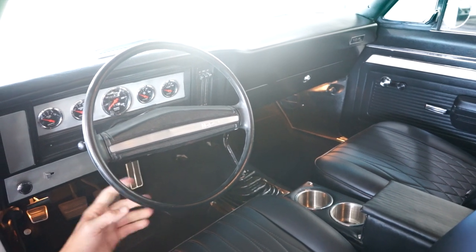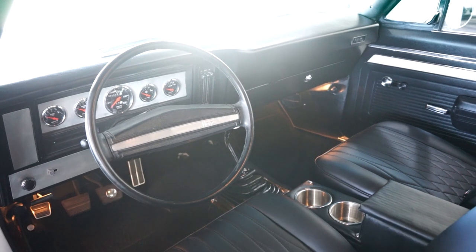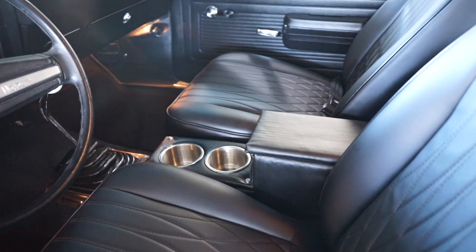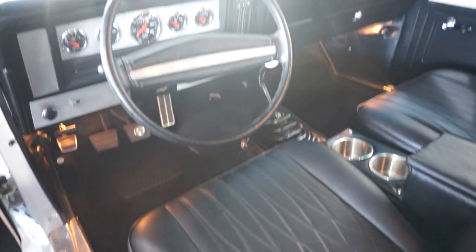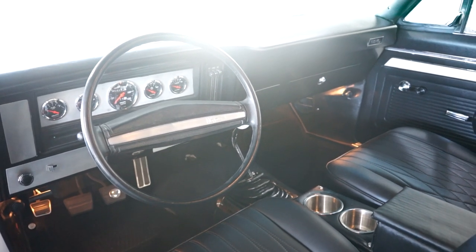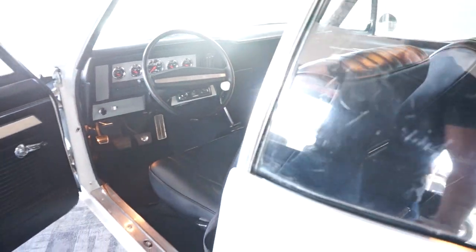Nova steering wheel looks good. Upgraded Auto Meter gauge package. Custom-built center console is just, it was car built. Got a couple of storage compartments. Doesn't look terrible, but it's not factory. Cool, good-looking car on the inside.